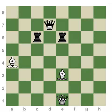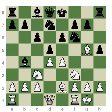We're just defining it. So before we move on to the next one, we'll give you a few basic examples of how you would exploit a pin. Here in this sort of abstract position reached out of an opening, we see that white has a pin of the knight on f6 to the queen on d8 by the bishop on g5, a relative pin.